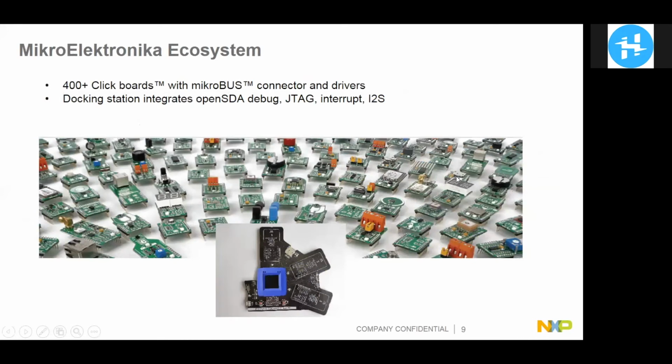It's a little bit about the clickboard ecosystem. This is by MikroElektronika. And as I said, there's over 400 clickboards, and the docking station integrates an OpenSDA interface and JTAG. So that is what you would use for some really heavy-duty debugging.